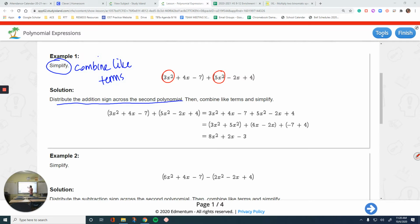And that number equals 8. So the answer to this is going to be 8x squared. That's my first term. You keep the variable, combine the numbers.